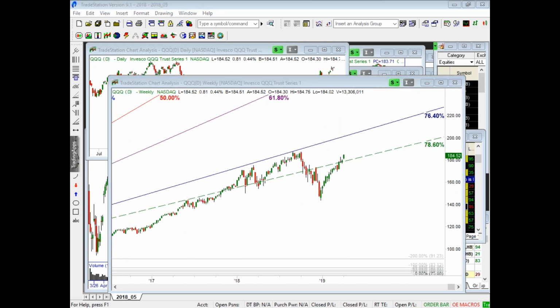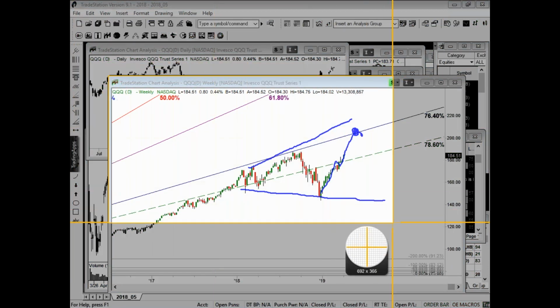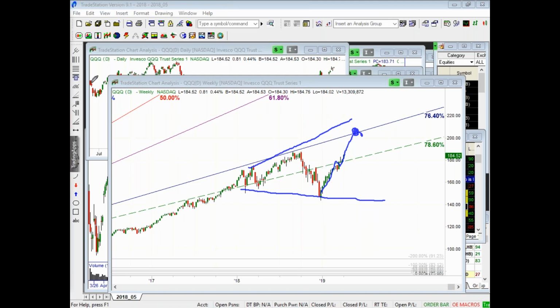So on the Nasdaq, you'd be looking at right back up there. And then what tends to happen when that happens is this can play out. It can go in here, be messy. It can even go up one more time and then turn around. So it can continue that extra chop for quite a while.